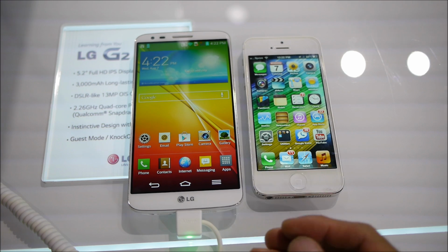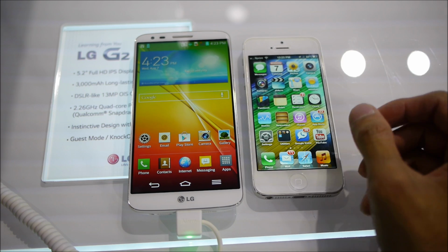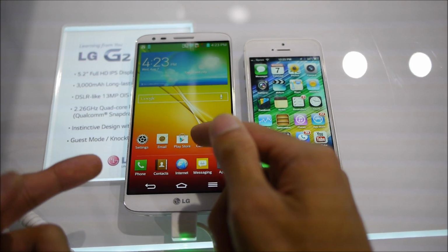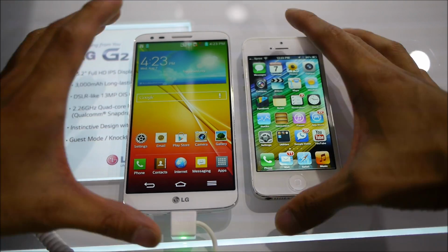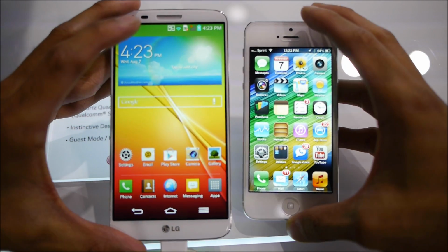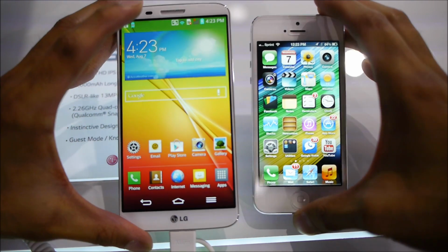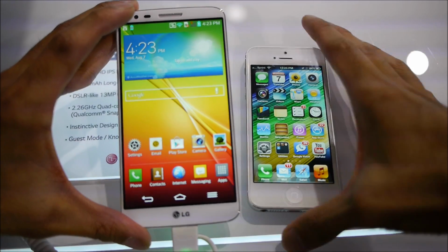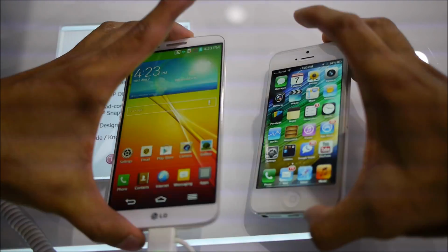LG G2 having a larger 5.2-inch display, easily dwarfs the smaller 4-inch Retina display on the iPhone 5. But when it comes to details, you're going to get 1080p, so it's a really high resolution for the screen. Both IPS LCD panels, and honestly, from a far distance, you might not really notice a difference between the details between the two. They're both very sharp, and seeing that they are IPS LCD displays, they're going to give you those very natural-looking colors, nothing really oversaturated. At the same time, really good wide viewing angles.